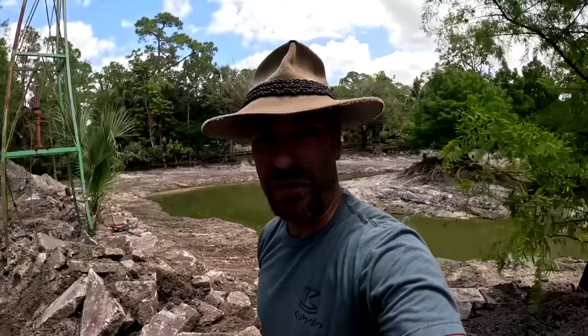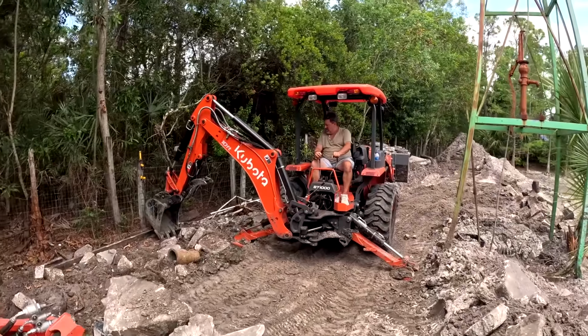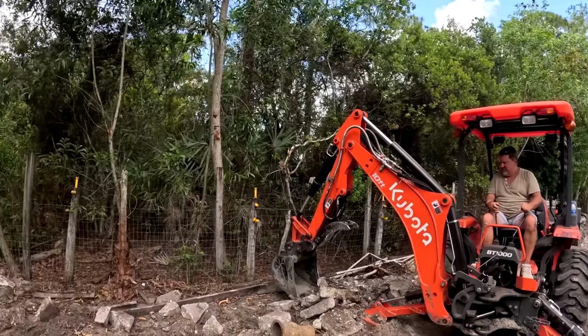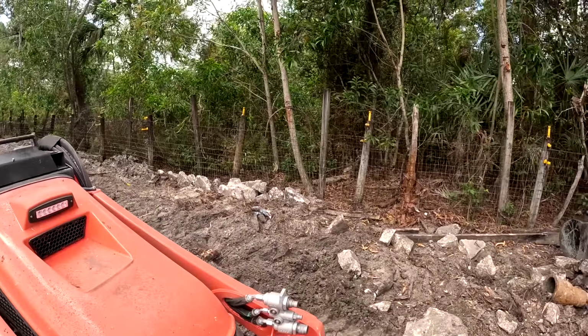All right, we're gonna break for lunch, people. But look at that big load. We've been tag teaming this and it's going fast, man. That's what a Kubota can do, no doubt. So yeah, I gotta secure that fence. We just did a temporary patch.